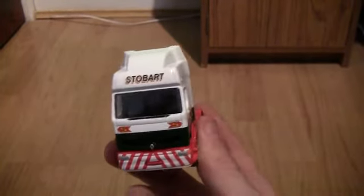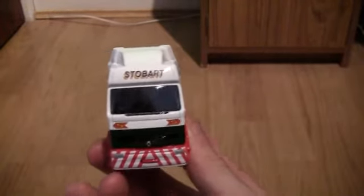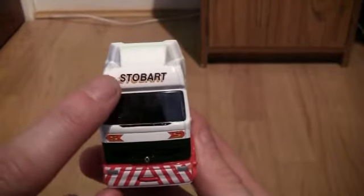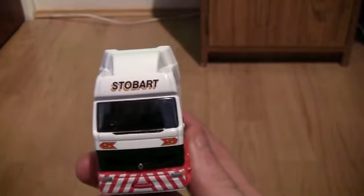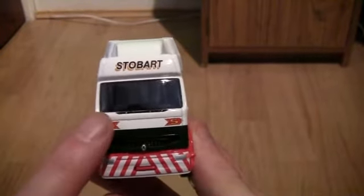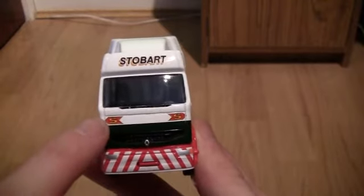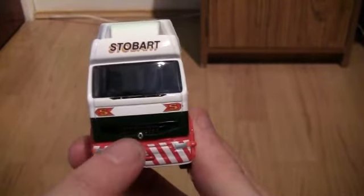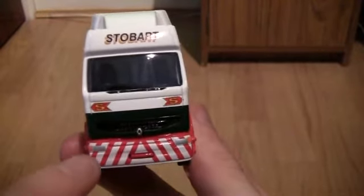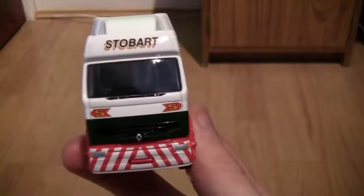Because Corgi always make good models when it comes to Stobart, so I can't fault them at all. So starting with the front of the Renault, as you can see, we have the words Stobart running across the foil. That's in black with a gold outline. Moving down, you can see we've got the Stobart S arrow designs on the left and right hand sides. We also have the Renault badge just there on the black grille, and we have the lights and the indicators on the left and right hand sides of the front bumper.